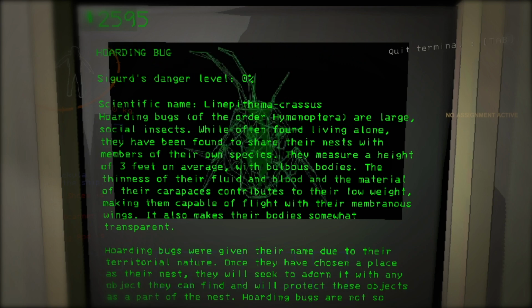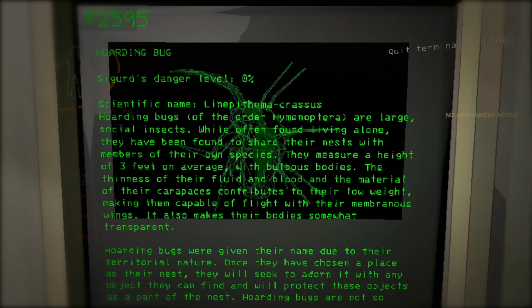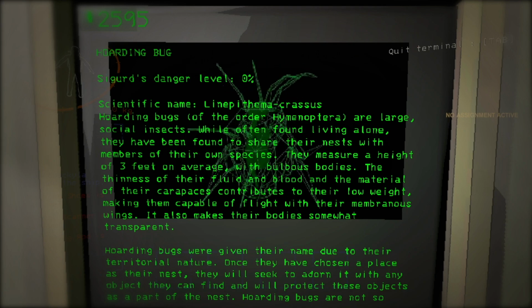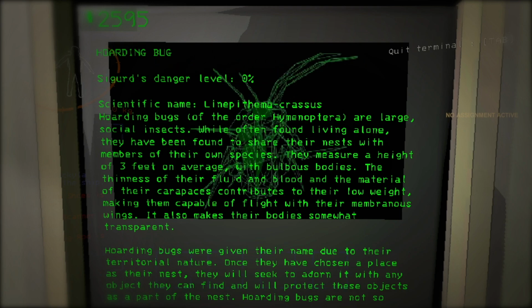They measure a height of 3 feet on average, with bulbous bodies. The thinness of their fluid and blood and the material of their carapace contributes to their low weight, making them capable of flight with their membranous wings. It also makes their bodies somewhat transparent.